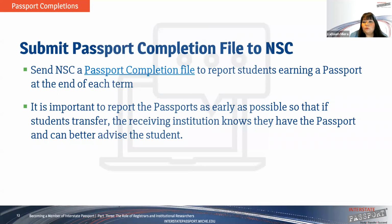Also, once you're done with awarding the passport completions, you'll want to send the National Student Clearinghouse a passport completion file. On this slide, you can link to the website for the National Student Clearinghouse. It will give you the file formatting and submission guidelines to report students who've earned a passport at the end of each term. It's also incredibly important that you do this as early as possible so that if students transfer and they're ordering their transcripts, it is documented on their transcript.